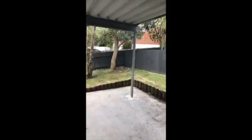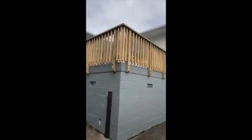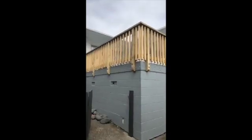So obviously this is the exterior of the property. All the deck has been painted. We put all new decking outside there.